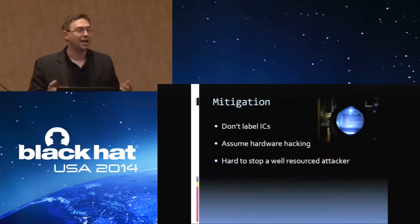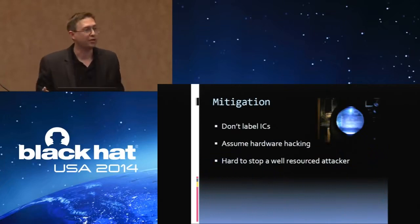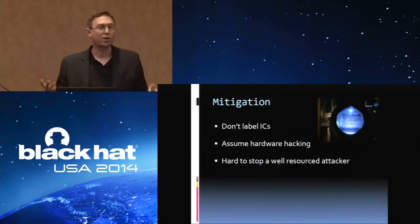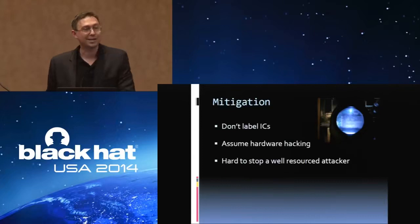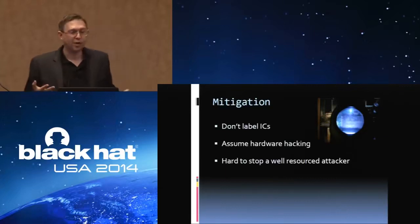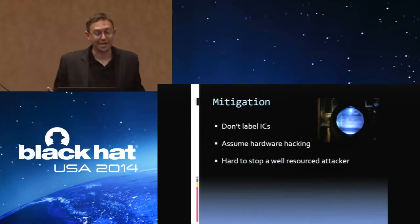So how do we mitigate against these types of attacks? If we can read the passcode, if we can change the passcode on the devices, we do need physical access, but should we mitigate against this? Don't label the ICs. It's a very simple technique. But if we don't label the ICs, it does make it harder for an attacker to realize what component this is. And if it's a commercial off-the-shelf component, we can simply look up information on it. We know what things we can do to attack it.